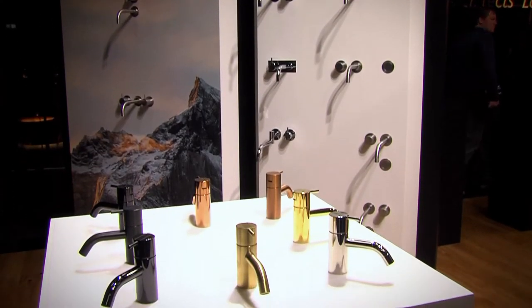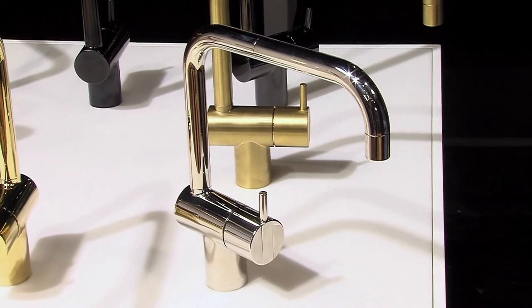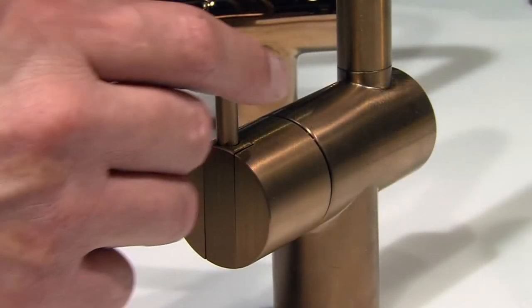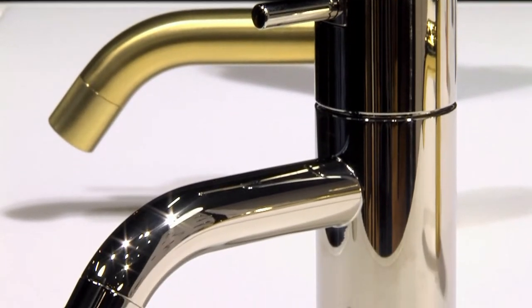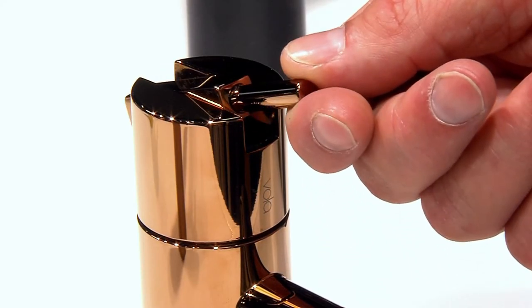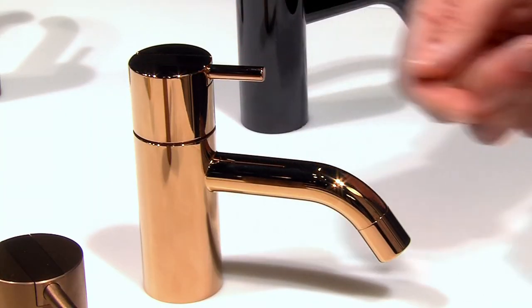Our wash basin mixer HB1 and our kitchen mixer KB1 are the design classics. They are the most well-known VOLA products. We have made them for almost 50 years now, but now we also do them in various colors, like copper, which have become very popular and have come to a revival of these design classics.